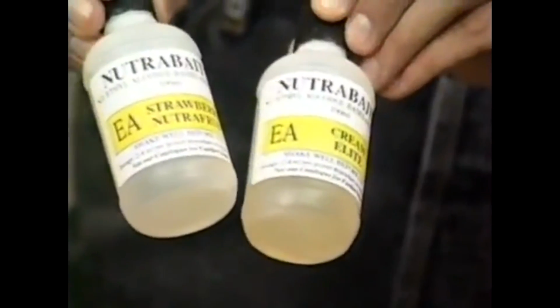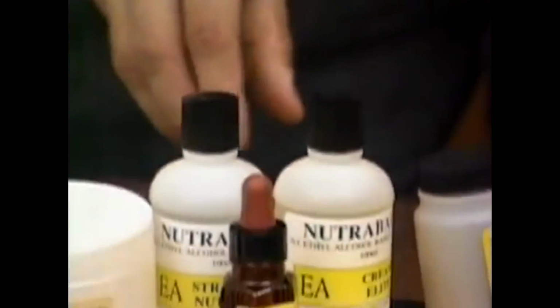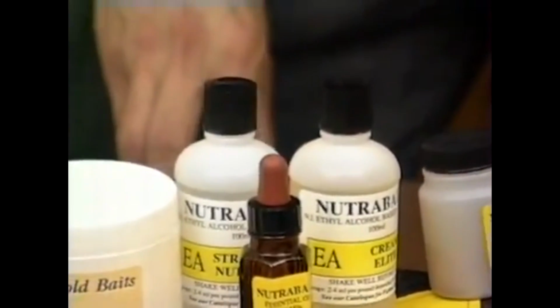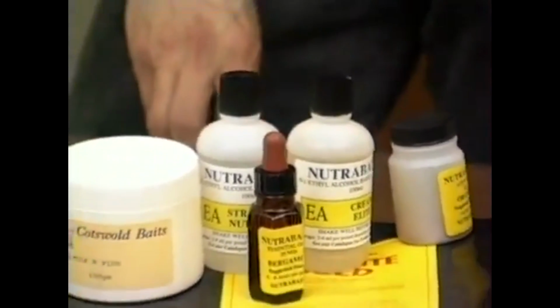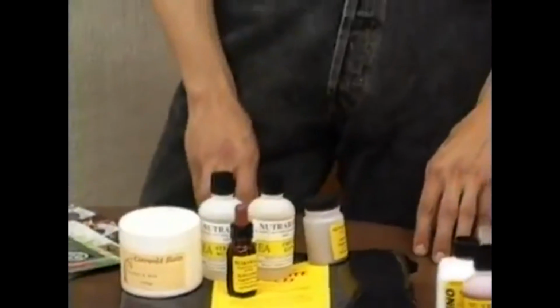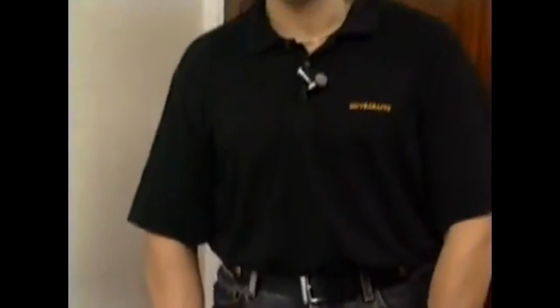There can't be many of you who haven't heard of the famous strawberry cream combination. This in fact is a combination I've been using since 1988, and that is a proof of a good bait. Never mind all this talk about baits which are brilliant one year and not brilliant another year. What you want is a bait that works year in, year out. And I can assure you that the combination I have in front of me here today is a combination that I've been using for the last 6 years. And that is the true test of a good bait.